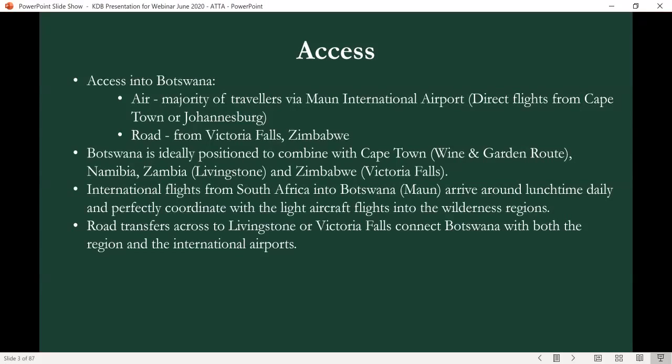The flights that arrive into Botswana, into Maun, are really great in terms of connectivity into the bush. These flights are arriving around lunchtime, which means your guests can then hop onto the light aircraft and fly into the wilderness regions, whether it's into the Delta itself, Saruti, going to the Makgadikgadi or down into the Kalahari. They're all able to fly in the afternoons and get your guests into those camps and lodges, often by high tea or at least by nightfall.